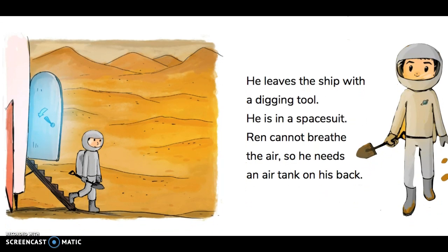He leaves the ship with a digging tool. He is in a spacesuit. Wren cannot breathe the air, so he needs an air tank on his back.